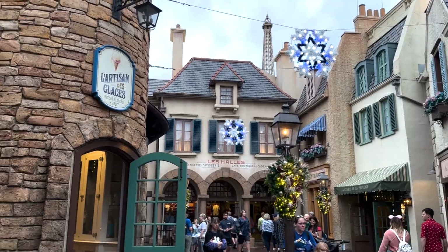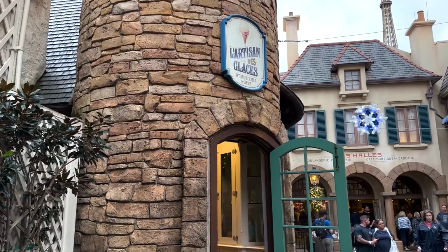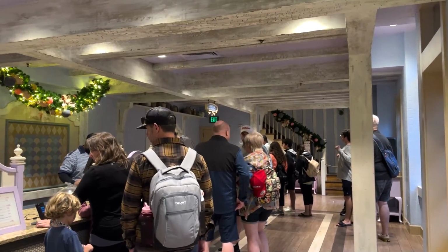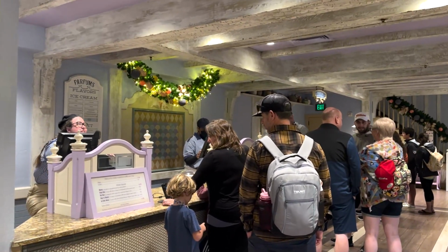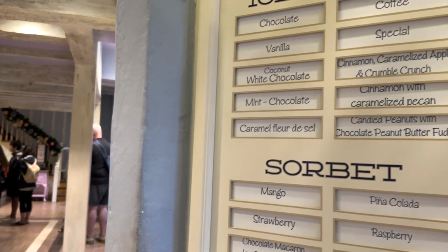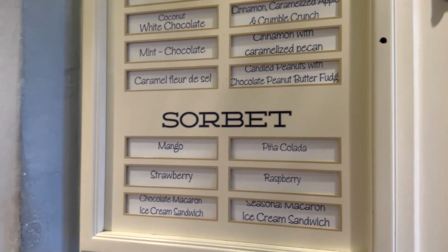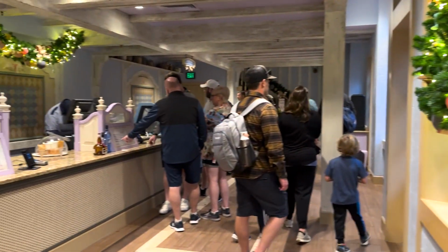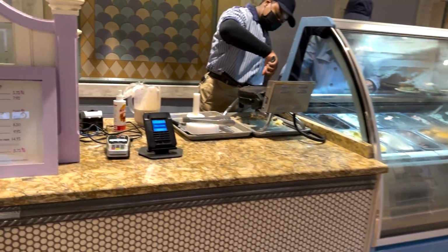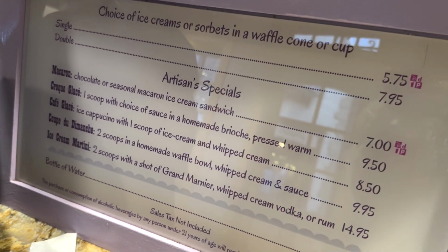Back in France for our last letter I, and we are heading into Le Artisan des Glaces, which is the ice cream shop here in France. The ice cream here is probably the best in Walt Disney World, I would say. It's really, really good and creamy, and there's so many different flavors and lots of different things that you could do with them. But today we are here to be getting the letter I. Believe it or not, I was really hard to find.